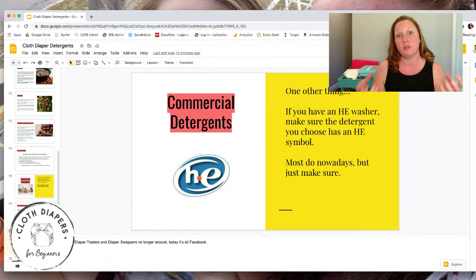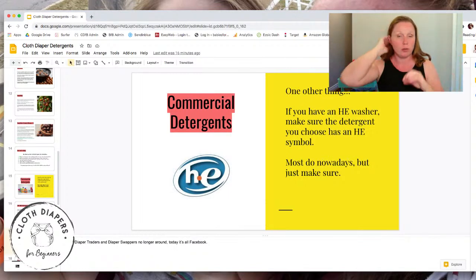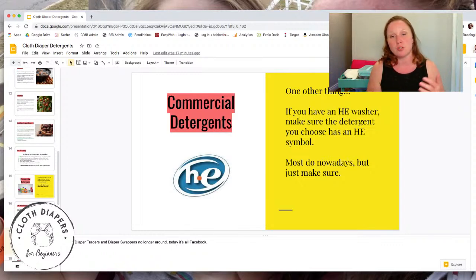It won't bubble and give you lots of suds. That's also why people get paranoid that they're not using enough and dump in way too much. But that's something else. Just know that if you have an HE washing machine, you're going to see that label on your washing machine somewhere, or the words high efficiency. Make sure that when you pick your detergent, it's HE. It has that little symbol on it. Easy peasy, that's all you have to look for. Most of the detergents nowadays are HE. A very few aren't, but it's just something to be conscious of, since it matters so much in our cloth diaper laundry.